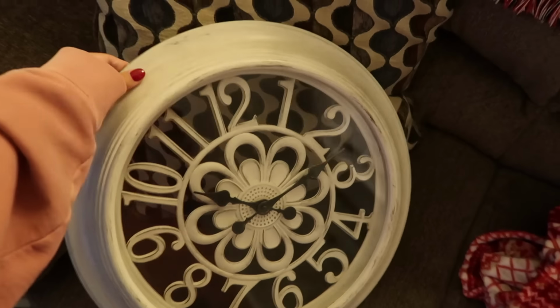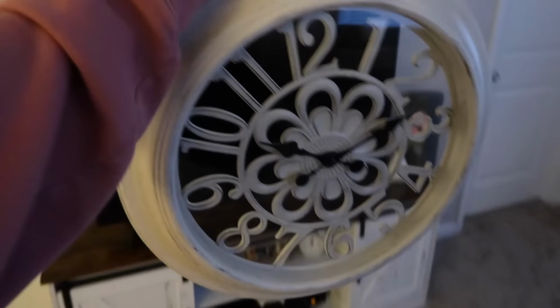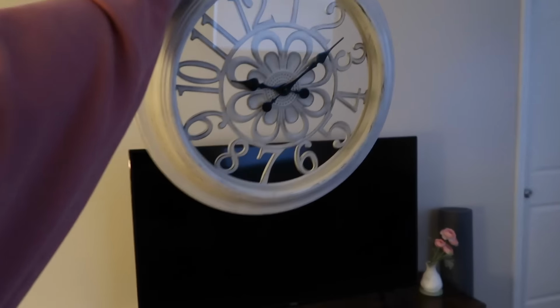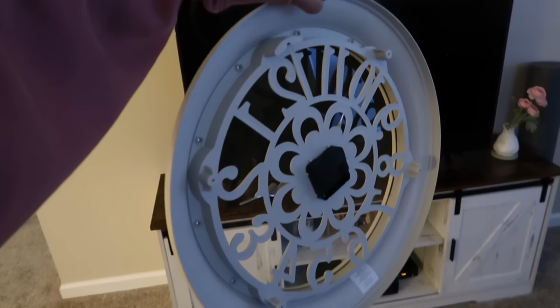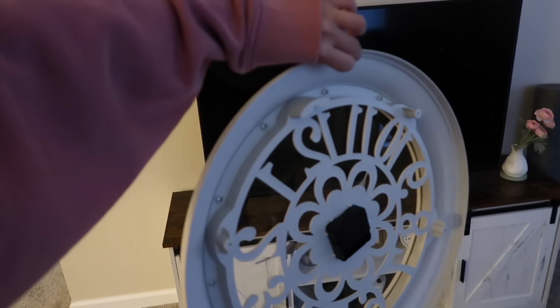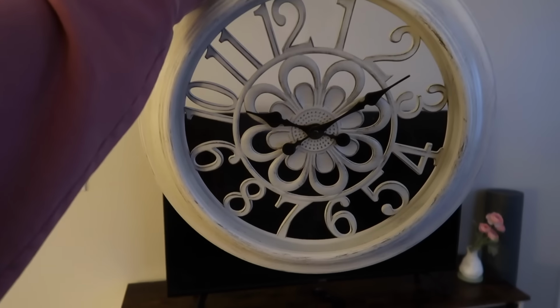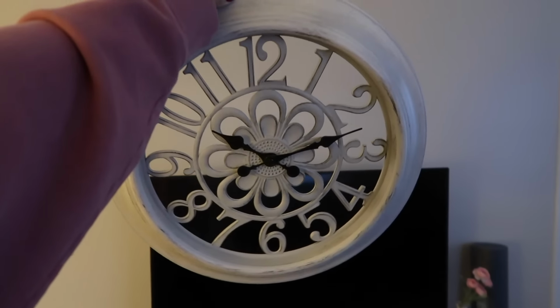It's actually plastic. I did not realize that, but I'm going to put it above the TV here so you guys can kind of get the idea. But there's nothing on the back that I can hang it with, so I'm going to have to figure out how, because there's a spot for the nail right there, but obviously I can't put a nail in the wall. I'm going to have to figure out how I can hang that. I didn't really think that out very well.